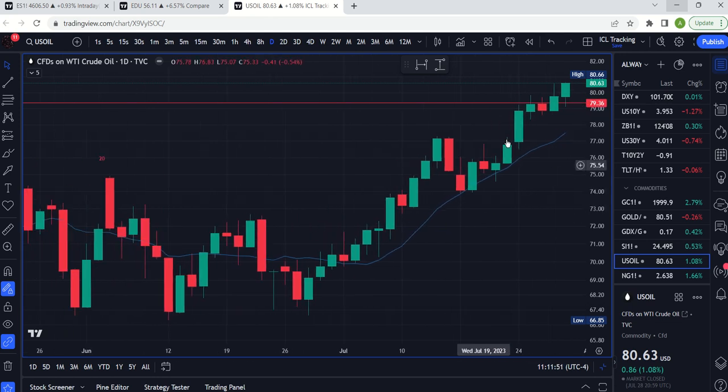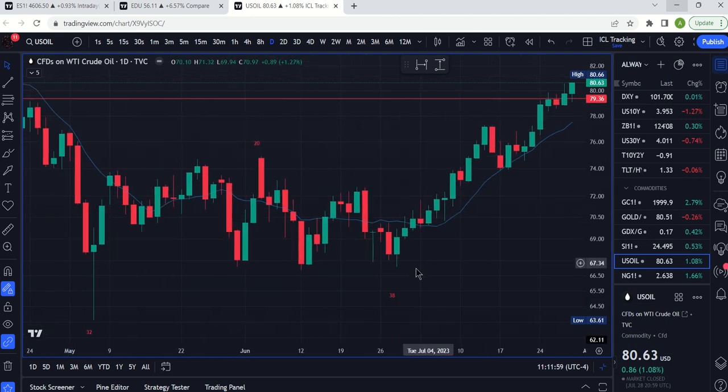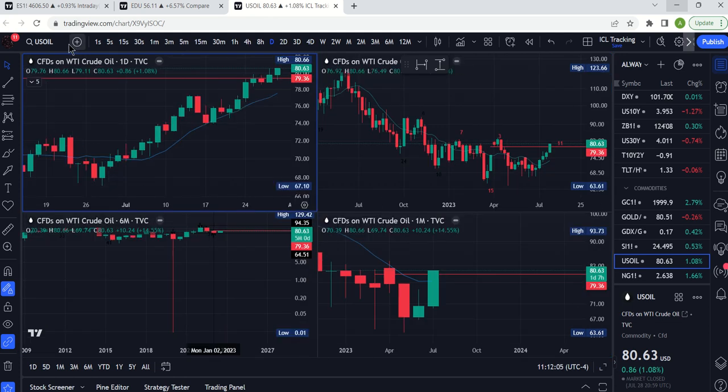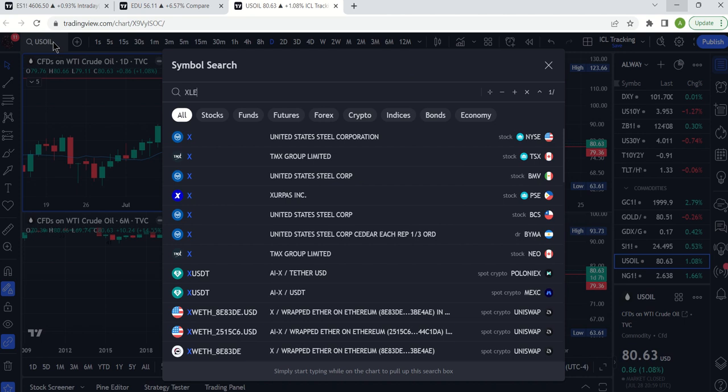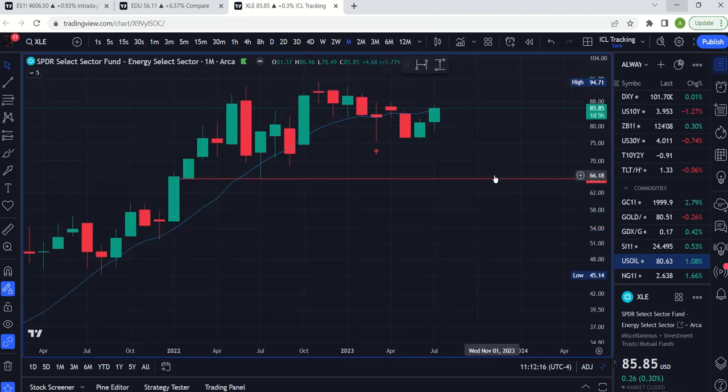And not only did it break through, we actually have another little higher low here that's above this high. So that's actually quite bullish. That bodes well for crude. But again, it has to break through that $83 level to really be believed. And then finally, let's look at XLE really quickly, proxy for energy stocks more broadly. We'll start with the monthly.